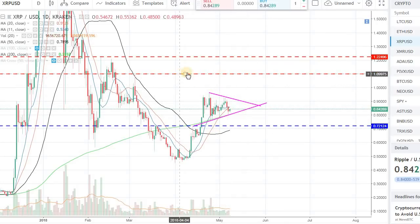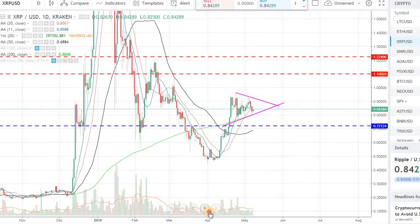On the upside, my targets are around 110 and 122. The first, intermediate target is 110, and the second is 122. On the support side, 72 cents is a good support level. As long as we stay over those levels, Ripple still has some legs to go up. That's pretty much it. Let me know if you have any questions.